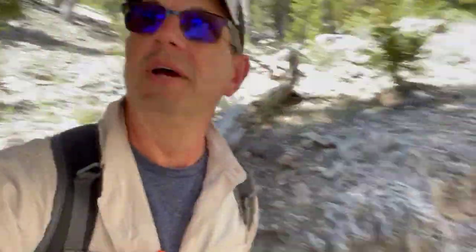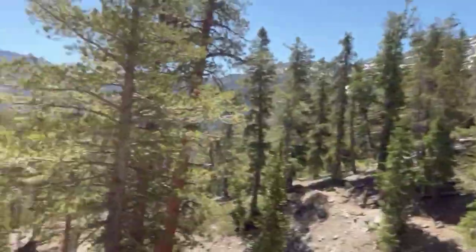Okay, we're still climbing here, and I think we're getting fairly close to tree line. As we move through, it's getting more and more sparse in trees. I think we're reaching elevation where the trees just aren't going to be as thick or very many. So kind of fun. As you can see, turn the phone around, some amazing views.